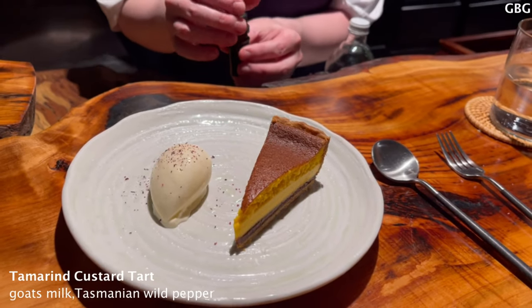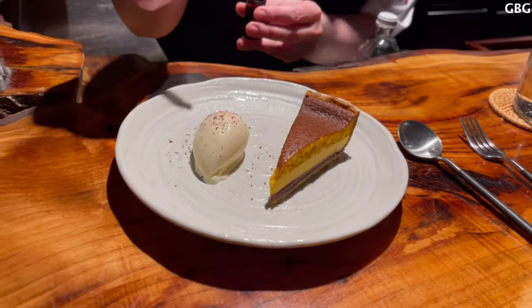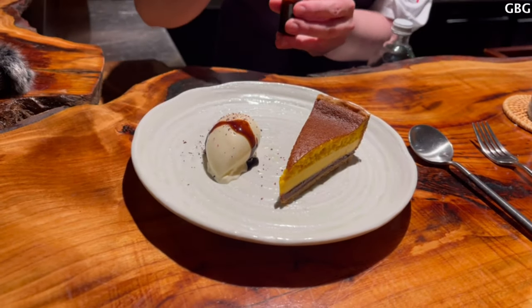It's a custard prune and tamarind tart with a goat's milk ice cream and Tasmanian pepper berry with a prune vinegar.